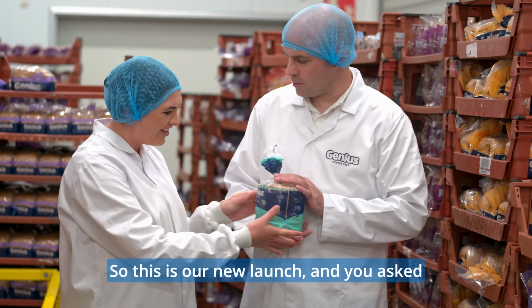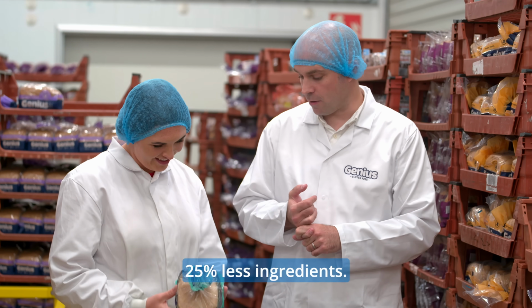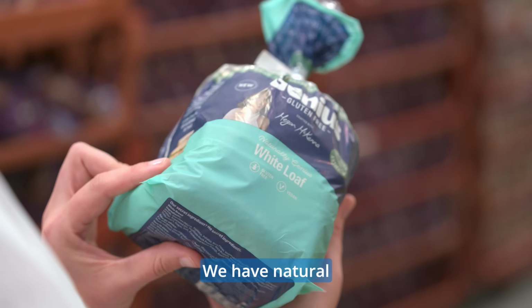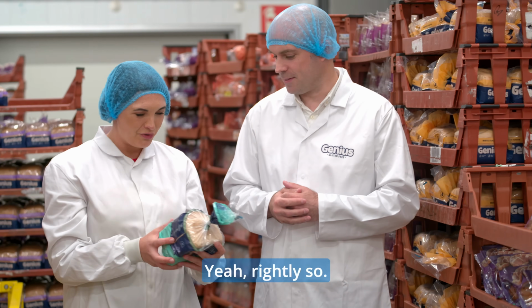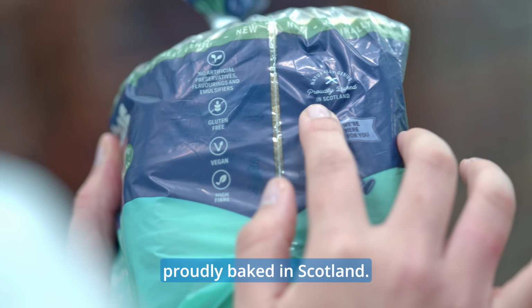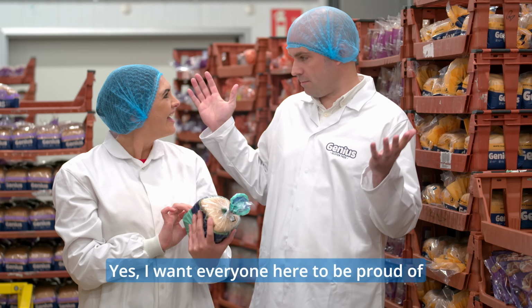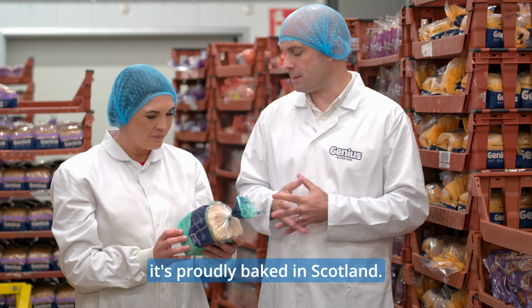So this is our new launch, and you asked me earlier about innovation. Well, this product has 25% less ingredients. We have natural ingredients or natural alternatives. Very proud of this. Yeah, rightly so. It looks brilliant, but I've also spied the Naturally Genius proudly baked in Scotland. Yes, well, I want everyone here to be proud of the food that we make, so it's important that people understand it's proudly baked in Scotland.